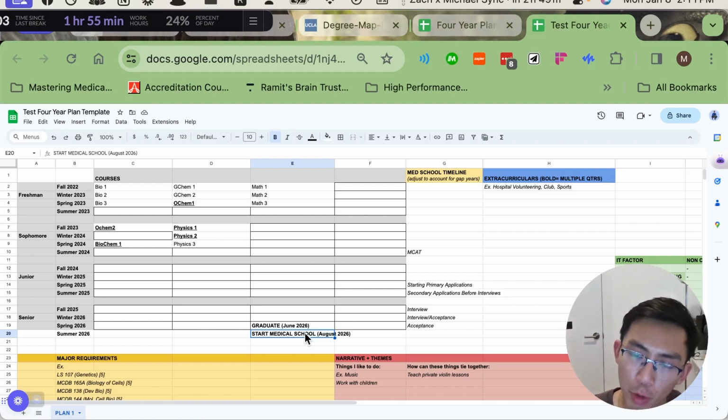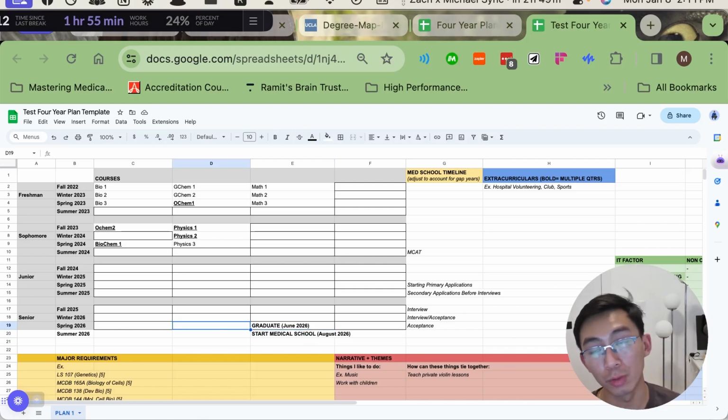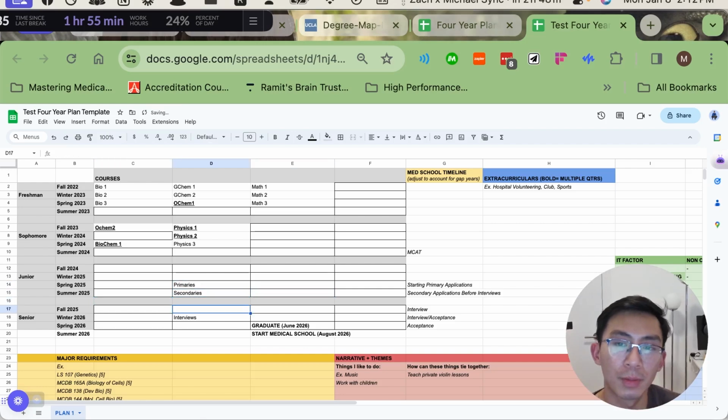If you know a little bit more about the application process, you'll know that it is split into essentially 3 different seasons. Working backwards, the last season is interviews, which I'll just leave here, and I'll explain why. Then the season before the interviews is secondaries. And then the first part of the entire application is the primaries, right? So let me just explain all these parts.